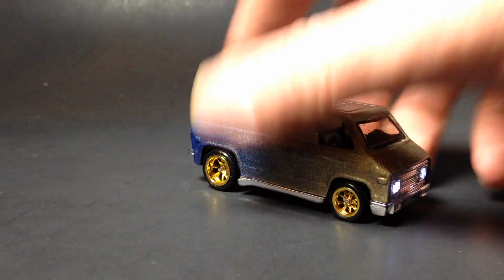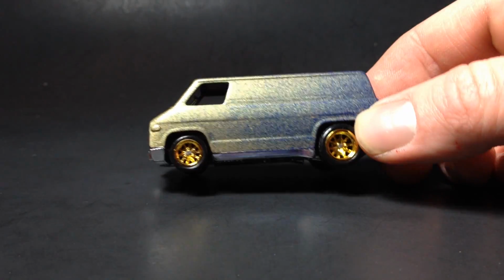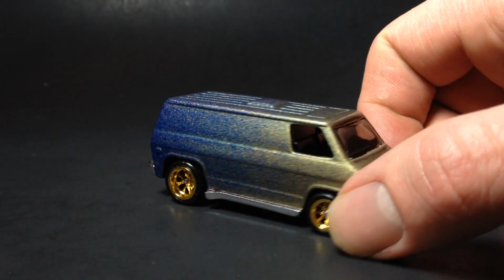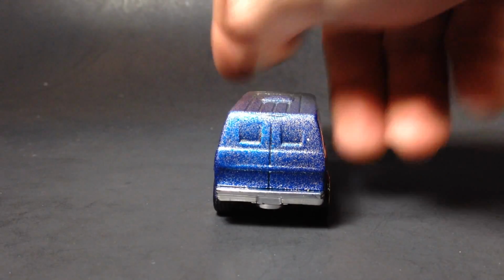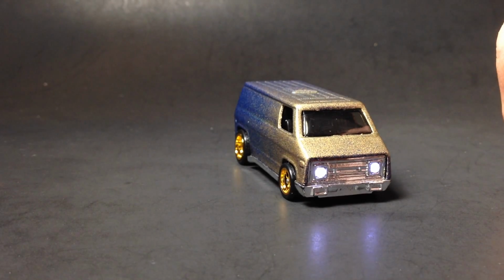Then we got a super van with headlights. We got a gold to like translucent blue spray paint can finish. It looks pretty nice though. Got to add details. I don't have any of that on there yet, but headlights work and stuff, so that's pretty cool. Rolls nice. So there's that.